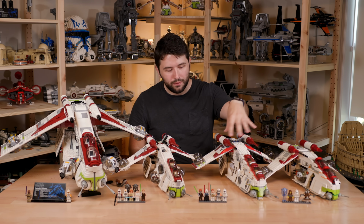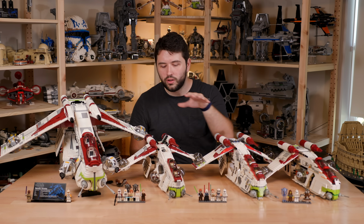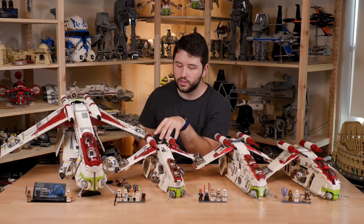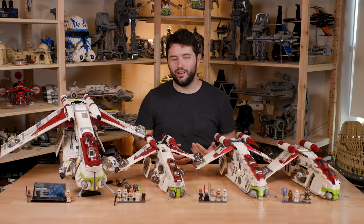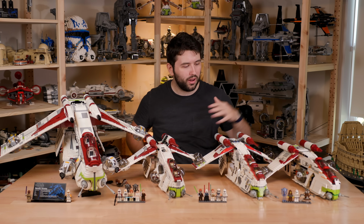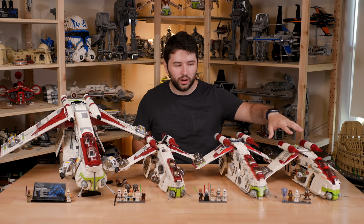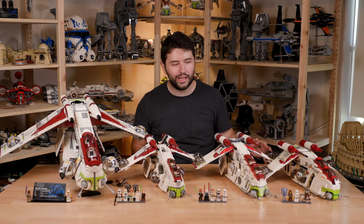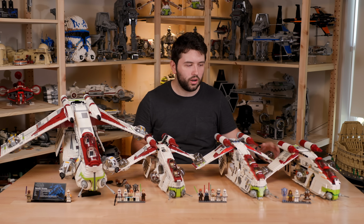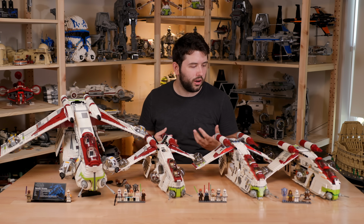Now used, you can find this set for about $200, $250, and maybe about $300, $350 for the 2013 version. So when you're looking at sealed in box, this is actually the technical best deal. The 2002 is extremely hard to find new in box. You're going to find it used most likely, and even used, it's I think going for like $200 to $500. It fluctuates depending on the demand.